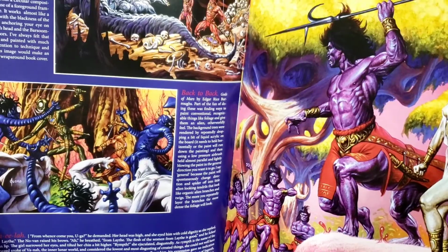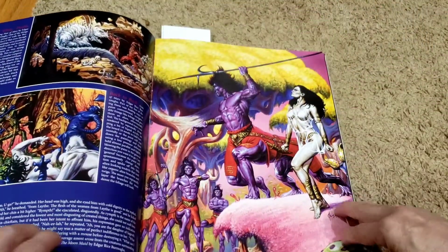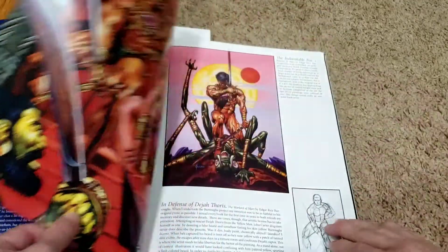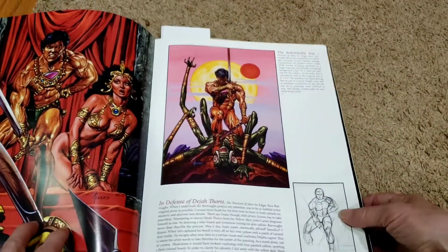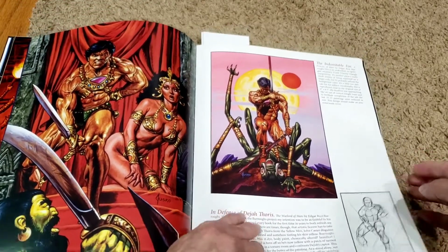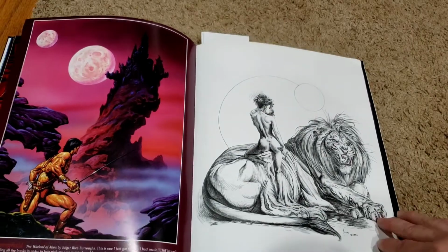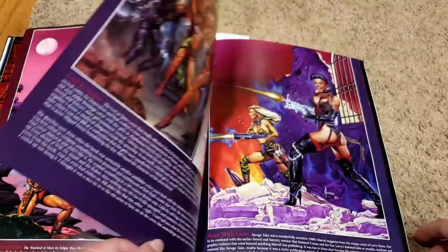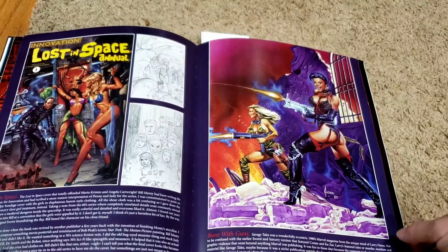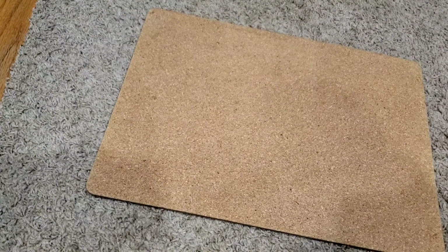And more different characters from different stories. And more John Carter. And more John Carter. And then we go to Lost in Space and so forth. And there's more art in that book, superheroes and all kinds of stuff.